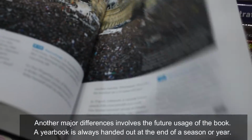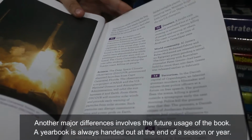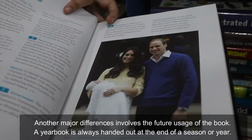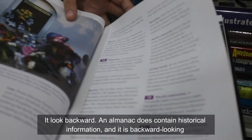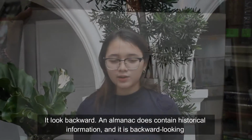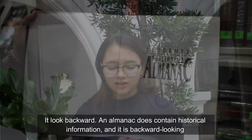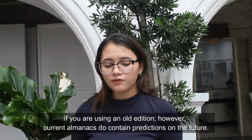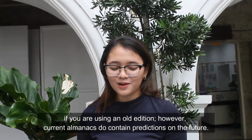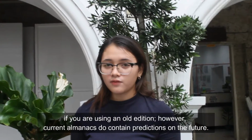Another major difference involves the future usage of the book. A yearbook is always handed out at the end of a season or year. It looks backward. An almanac does contain historical information and it is backward-looking if you are using an old edition. However, current almanacs do contain predictions on the future.